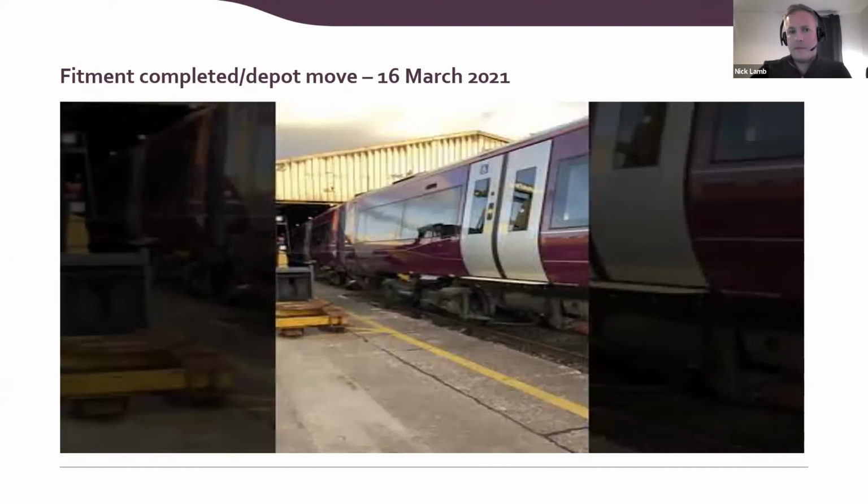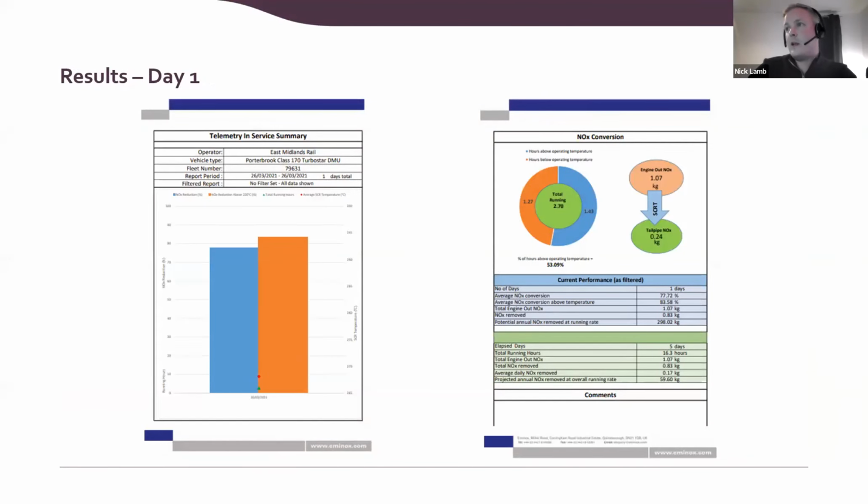So next slide. This was results day one: 98% reduction in NOx. The vehicle needed to be planned and timetabled, which was an issue we had as well. Obviously, the demand to get the vehicle back with all of the equipment fitted was stressed heavily upon us. It took a little effort to get that unit diagrammed, and we had a lot of issues with vehicle availability. So an initial 98% reduction in NOx was the right way to go, at least.